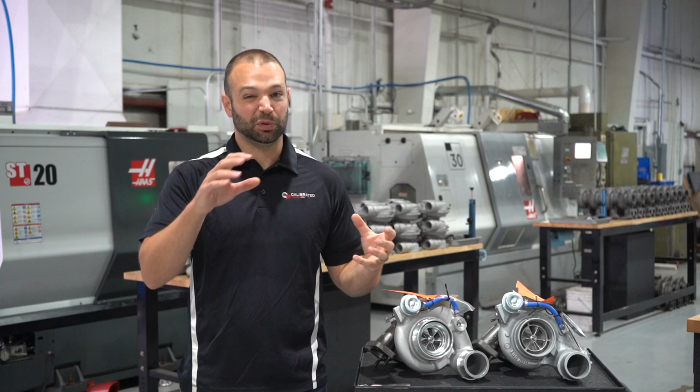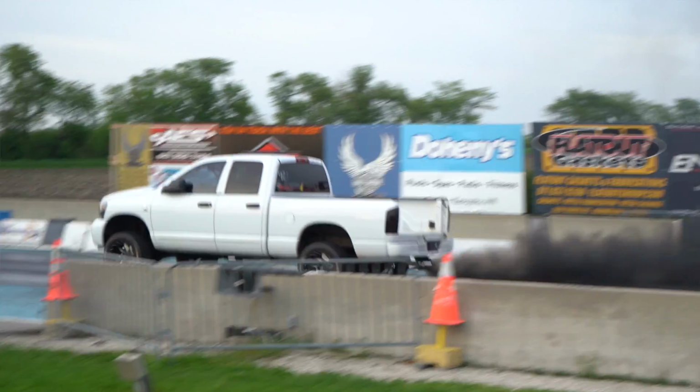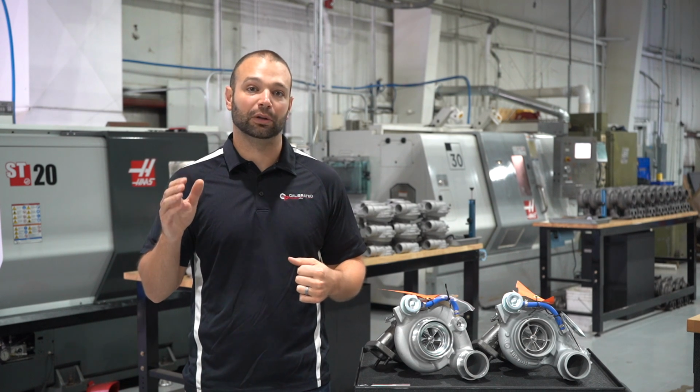Pick a turbocharger that's right on the edge of its efficiency range at the power level you want to run. Run an S472, run a Stealth 67 at 800 horsepower. You're going to be right there, right at the max speed rating for that rotating assembly at the power level you're at.